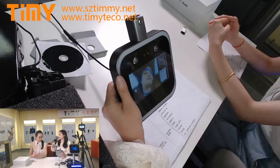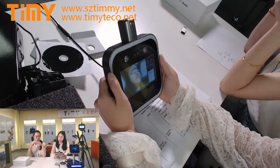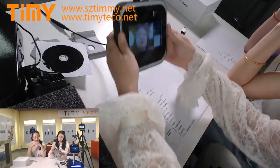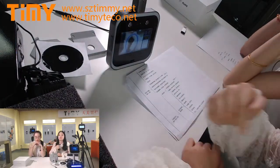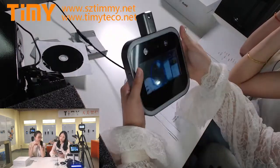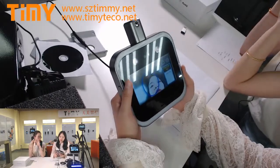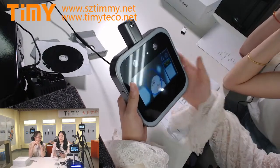So if people want to recognize face without mask, then they just enroll the face without mask. If they want to read with the face mask, then they just enroll the face with mask. Yes, you're right. So as you mentioned, it can work as time attendance and access control. So after the epidemic, we can just close the temperature function, right? And it just works as a simple normal time attendance machine. Yes, you are right.